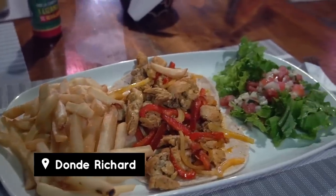We just had the most delicious dinner here at Donde Richard, and that means Richard's place, just in case you didn't know, because I didn't. That is run by a lovely husband and wife, of course, the man, Richard, and his lovely wife. The service is amazing, you guys. The food was absolutely delicious. They had some Caribbean flavors in there. Matt and I tucked into fajitas, and it was so good to feel like we were really part of the local community. Perfect end for today.